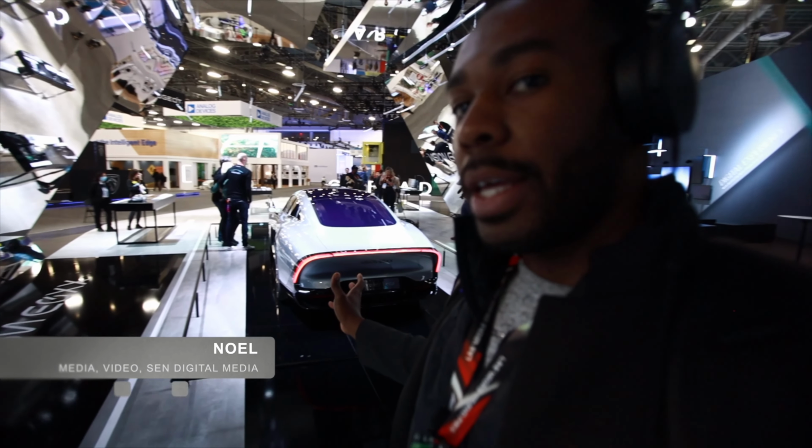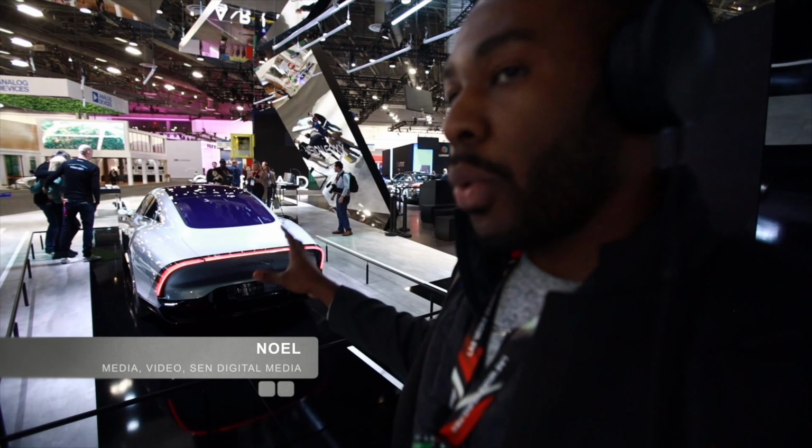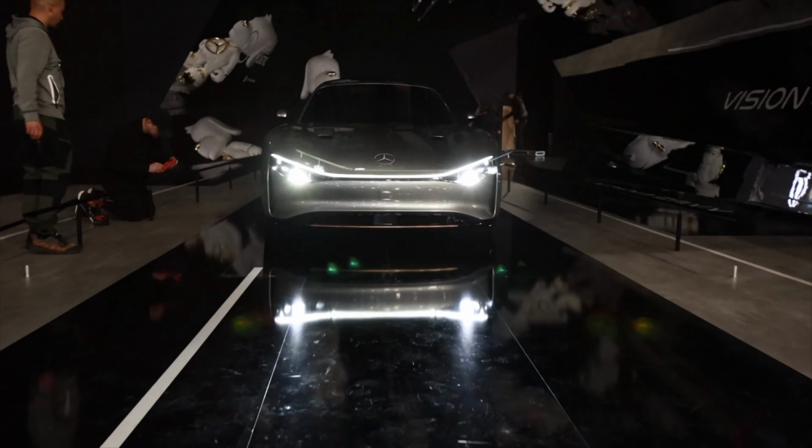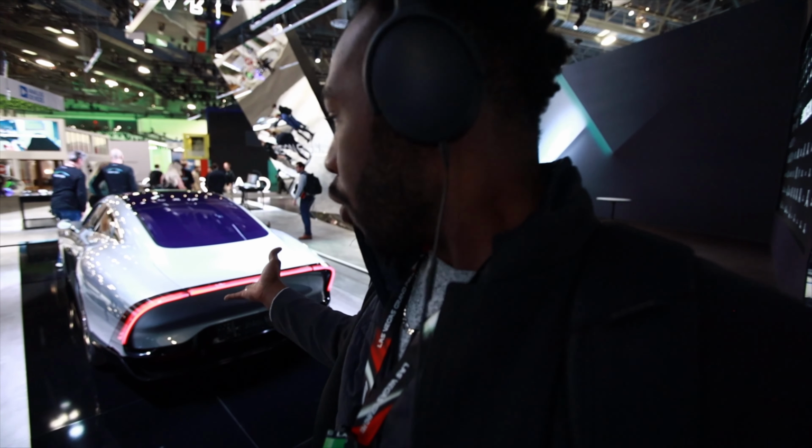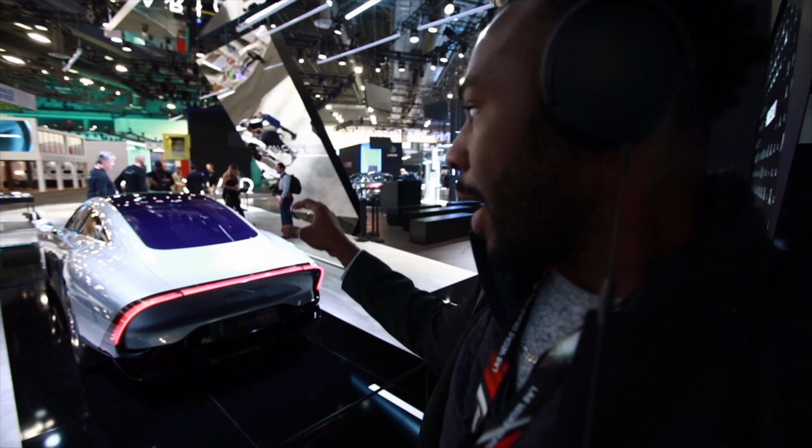So this is the Vision EQXX. That car has a drag coefficient of 0.017. So that means it is streamlined. You can see, it's like a bird. This thing just goes. I mean, it is beautiful.